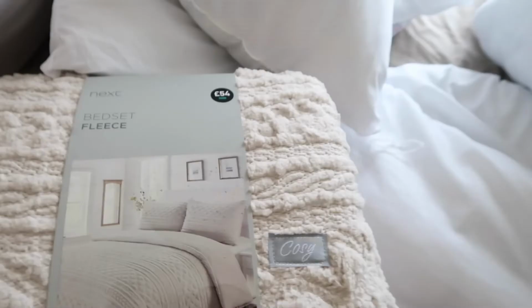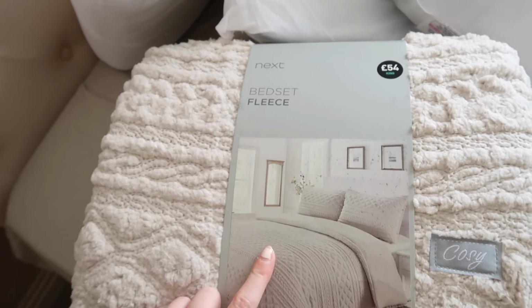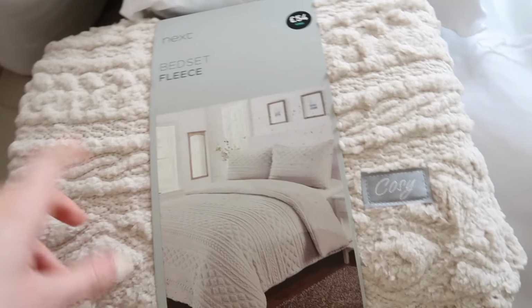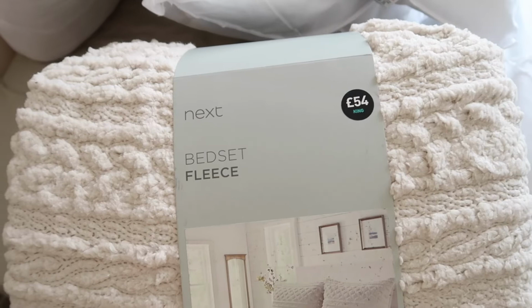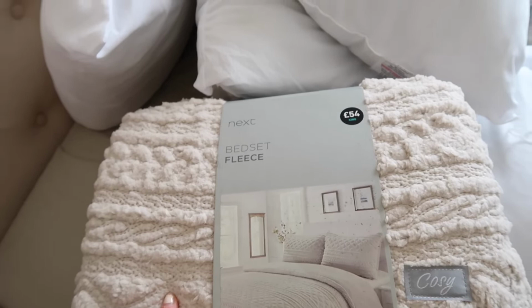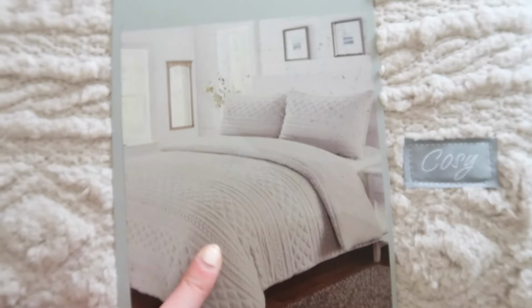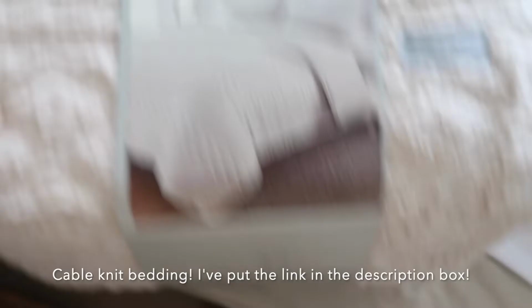So before I actually make the bed, I thought I'd show you the bedding that I've got. Considering we're still in winter months, I wanted more of a fleecy bedding. But we do have another nice bedding set for when it's not so cold. This is from Next. It was £54, as you can see. And we got it in a king. Our bed is actually only a double, but we've got a king quilt, just because I literally need to be enveloped in a quilt during the night. But it's so nice. I can't remember how it was described on the website, but very excited. I'll show you everything when it's all done so you can get the vibe.